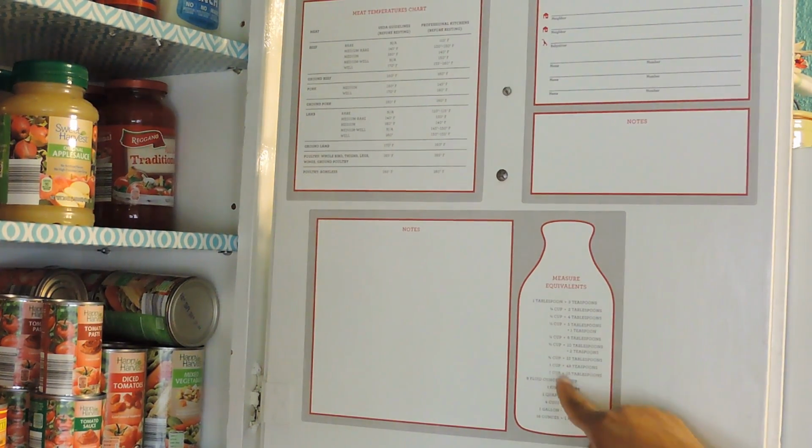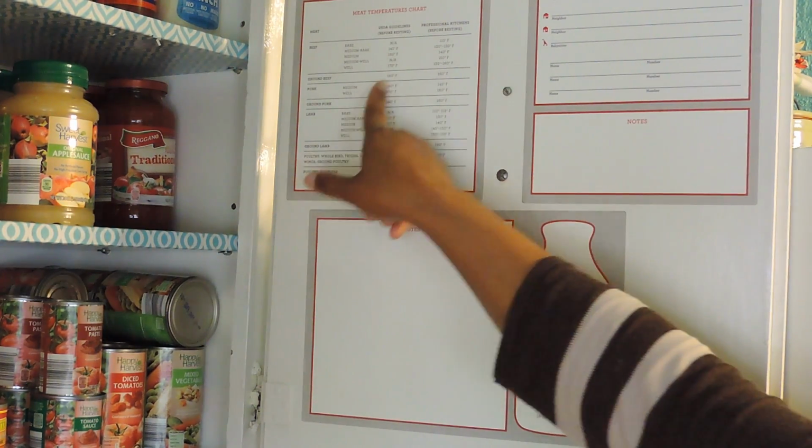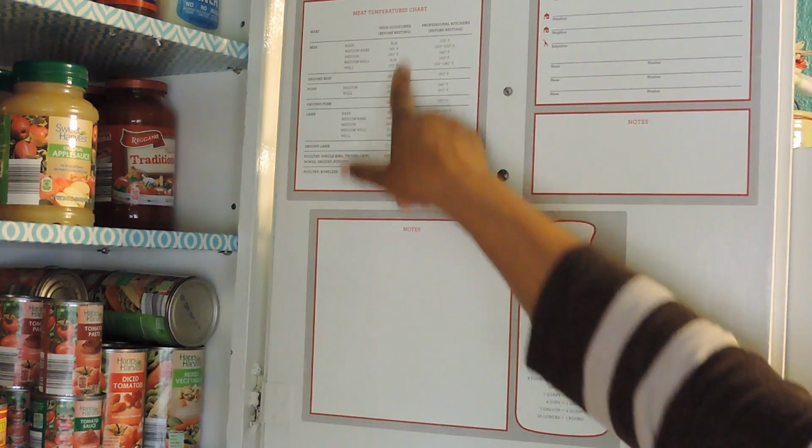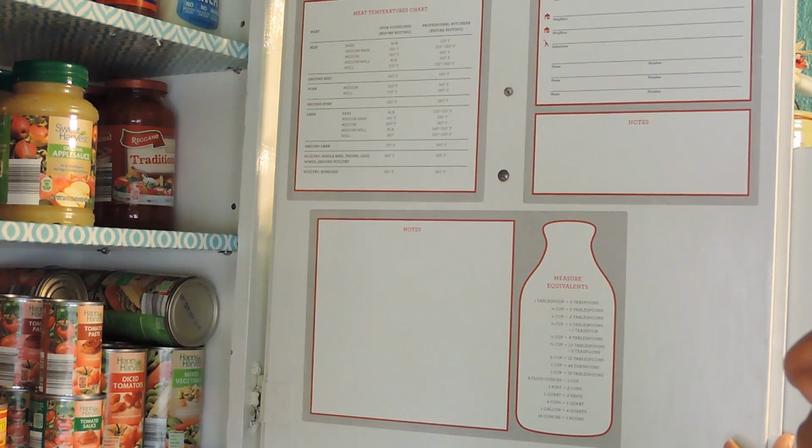Now I love the measurement chart, because if I'm ever cooking something and I need to know how many cups or how many tablespoons is a cup, they have that all measured out there. They also have the meat temperatures and guidelines like that when you're cooking meat.